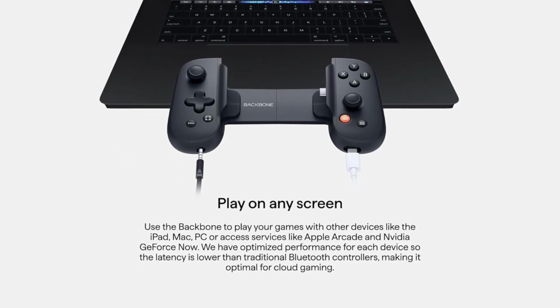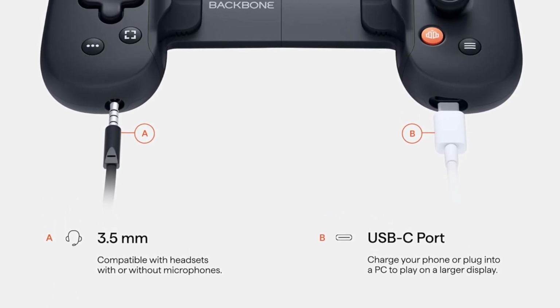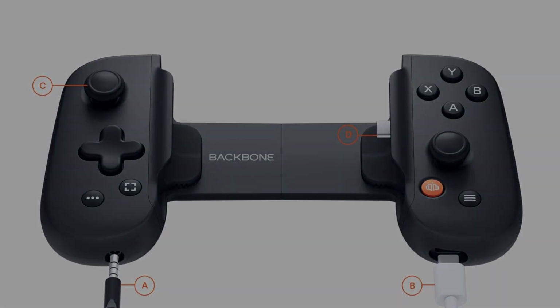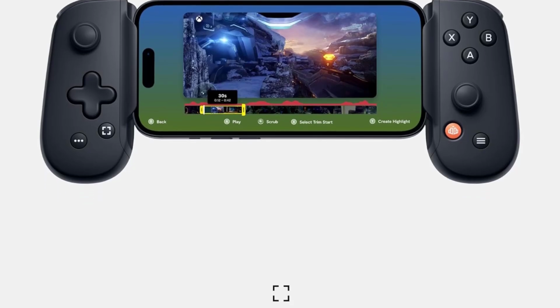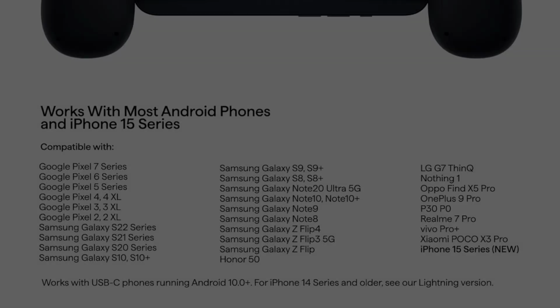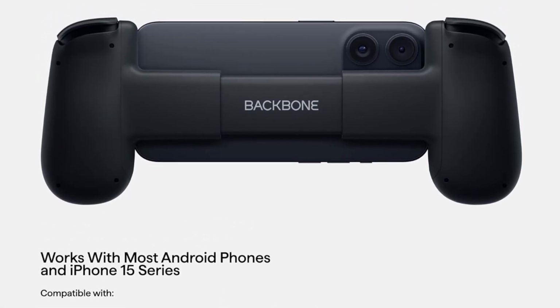the slick Backbone app. I recently played Diablo Immortal for hours on the newer version of the Backbone One, and it effectively transforms your phone into a handheld gaming console. Wired reviewer Lauren Stamp says she played Stardew Valley for so long that she forgot she was playing on her phone. Backbone is also trying to unify mobile gaming with its app and subscription service.